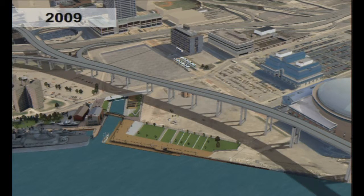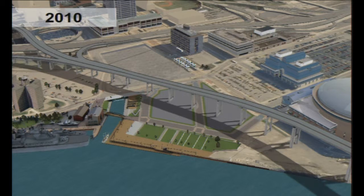In 2009, the Aud came down, which is where the Sabres used to play in Buffalo, and they started adding commercial boats to come out. People can ride them around the waterfront. In 2010, they started creating more walkable space over here in preparation of building businesses.